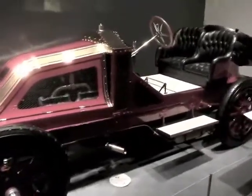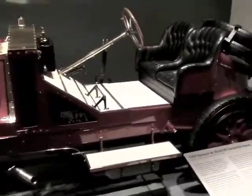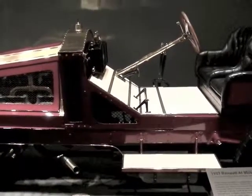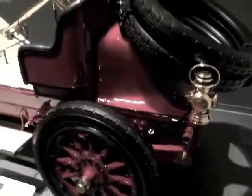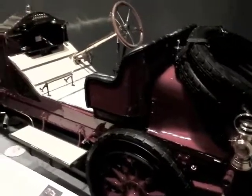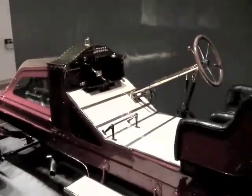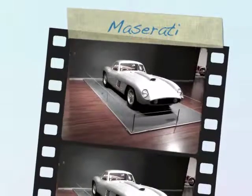This one is a 1907 Renault. Only had 45 horsepower. At the time, that was a big deal. Look at the taillights. Two spare tires. Let's look at the Ferrari again. Ah, that's a good looking car.